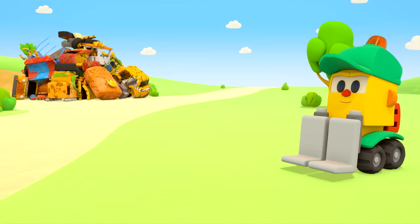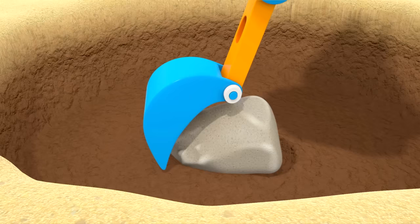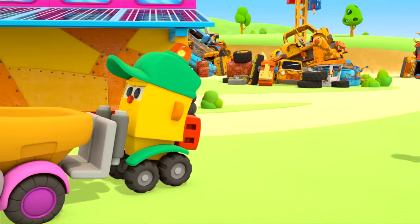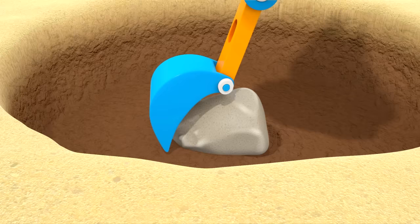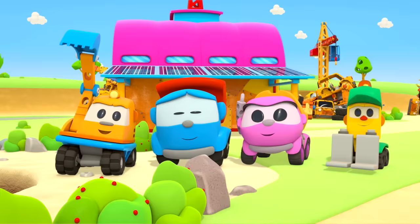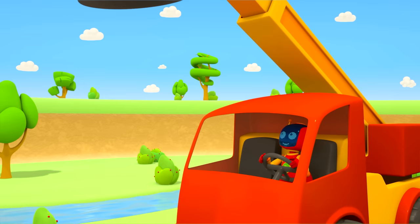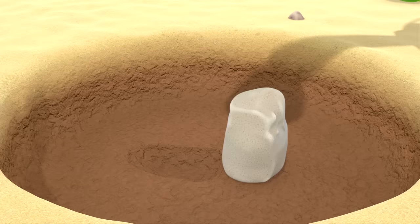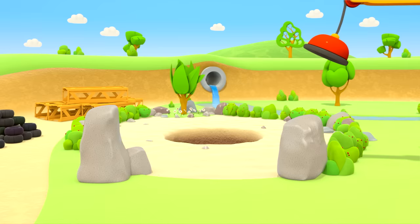Hi there. Can I help? Help us pull. The cars all pull together. But they can't shift it. What about if the robots help? Hooray! Yay! They've got the rock out of the soil, and the crane will lift it out of the hole. The robot has put the rock next to the entrance to the garden.